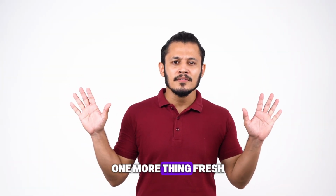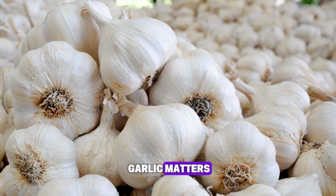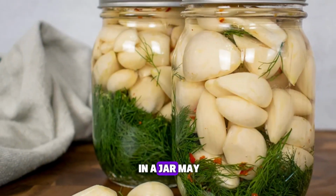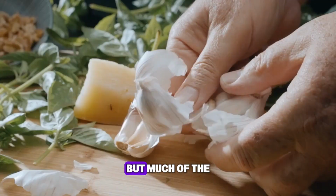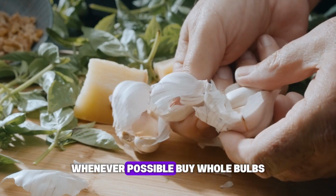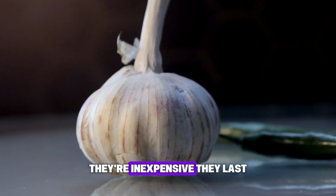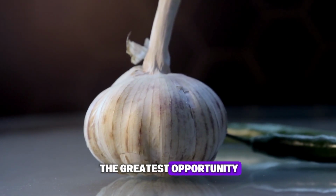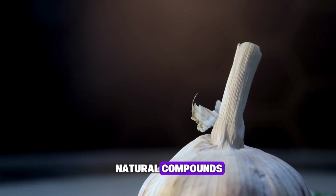One more thing, fresh garlic matters. The compounds we're talking about are strongest in fresh cloves. Pre-minced garlic sitting in a jar may be convenient, but much of the natural chemistry has already changed. Whenever possible, buy whole bulbs. They're inexpensive, they last for weeks, and they give you the greatest opportunity to benefit from garlic's natural compounds.